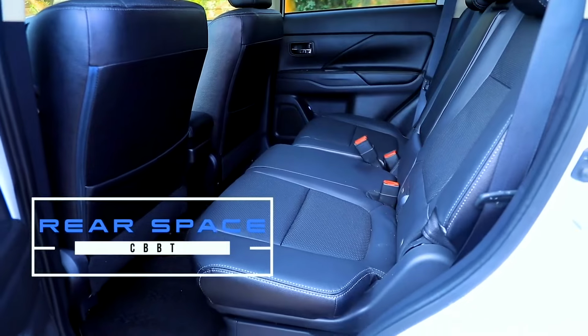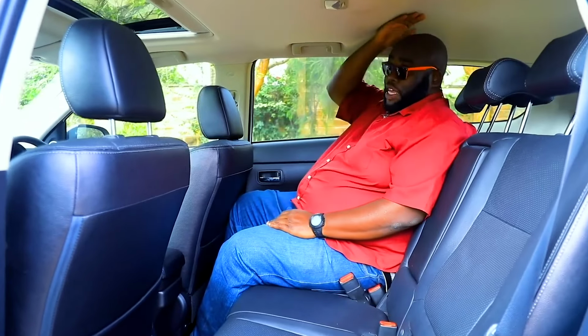So guys, moving to the back, as you can see, the cabin is quite spacious. I am 6'1", and right now I'm sitting in the first row, and I can tell you there's more than enough legroom for me because I'm a big person, and even the headroom. Of course, because it has a sunroof, it has reduced headroom simply because of this system. That notwithstanding, for any normal person, it's actually a very good space to be in.